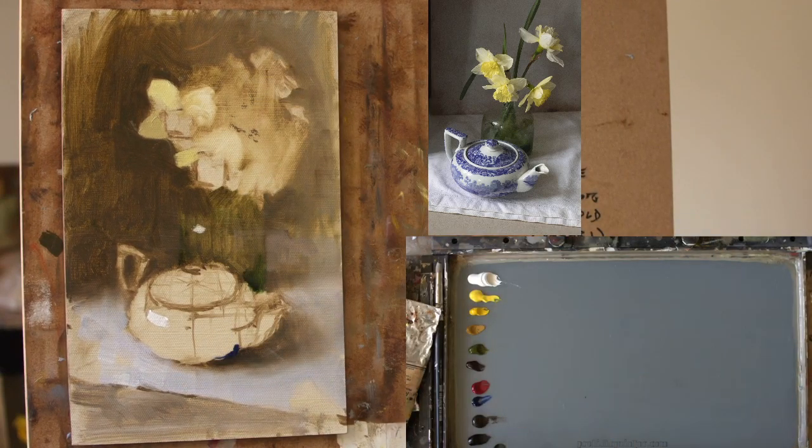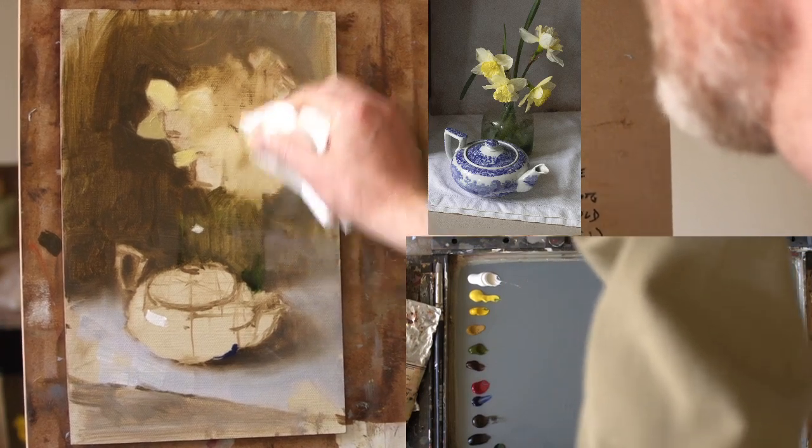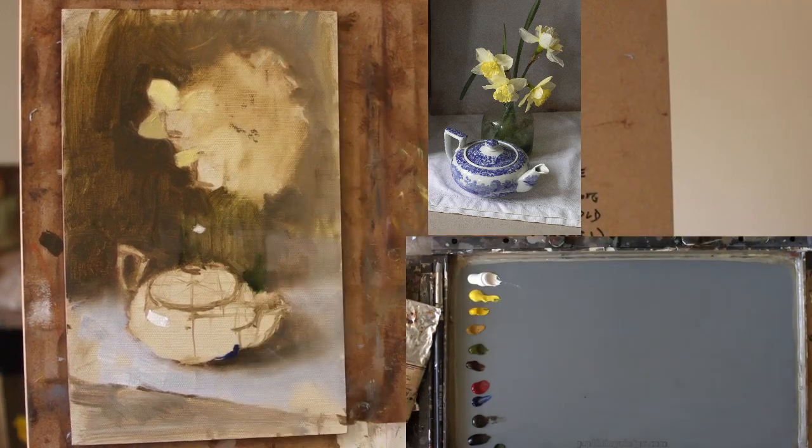So mostly I think what I want to do at the moment is to set up the flowers. So I'm going to paint them in a really simplified way to start with, just light and shadow, just colours and shapes, and see how they're working in the painting overall, and then go from there. So I'm going to start by mixing.